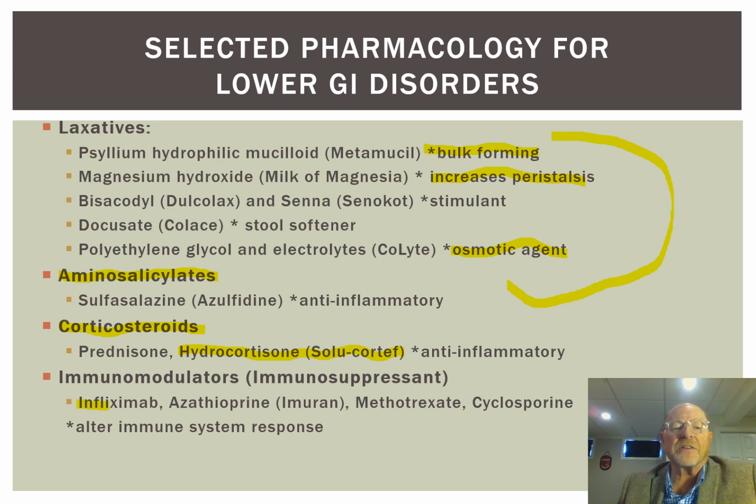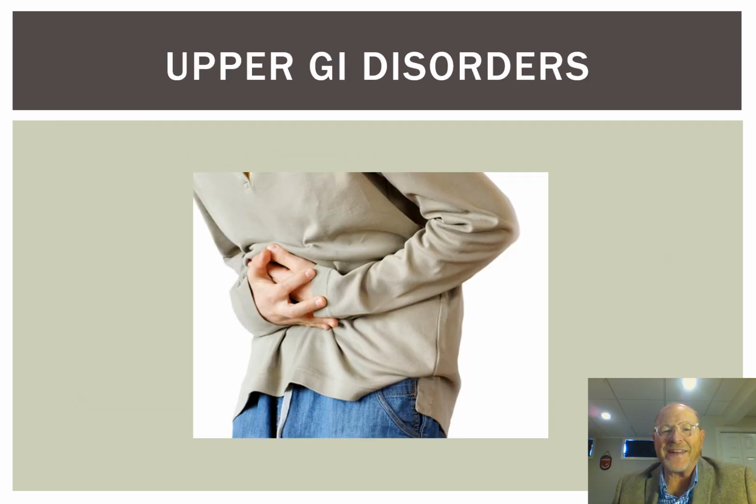Immunomodulators like infliximab is a really big one. You're probably seeing commercials on TV for that one. They also have to do with inflammatory bowel disorder, and we'll talk about them in specifics when we get to that section of the slide presentation. Okay, now let's get to the good stuff. We'll start talking about the GI disorders, and we'll divide those GI disorders up into upper GI disorders and lower GI disorders. Let's get going.